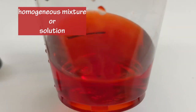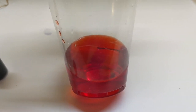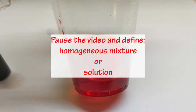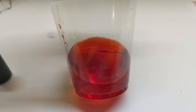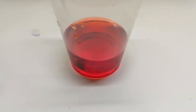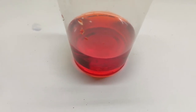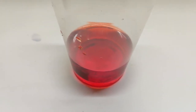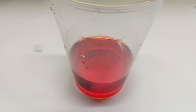So based on what we know about our water with the food coloring in it, take a minute in your science notebook and make a definition of what a homogeneous mixture or a solution is. Okay, great. You can't easily separate out the parts, right? One thing is dissolved into another thing so completely that it would be very hard to separate all the things back out. It would be very hard to get the food coloring separated back out from the water. So therefore, this is a solution, or a homo, meaning same, homogeneous mixture.